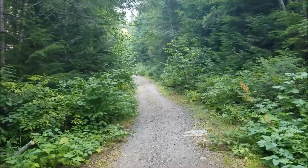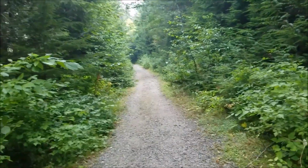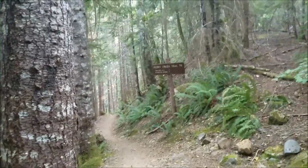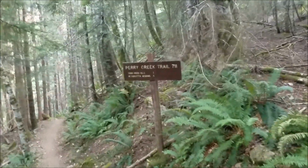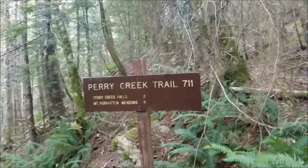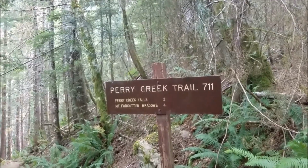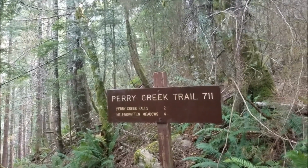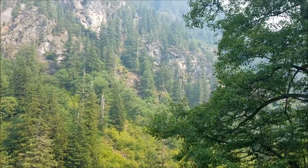So now we're on an abandoned road. Could have driven up here. So we got off the road and it looks like you used to be able to drive all the way up to here. Now we've hiked for at least a mile. So it says 2 miles to the falls and then 4 miles to Forgotten Meadows. But we're not gonna go up there because it's too smoky, won't be able to see anything. So back on this nice trail.